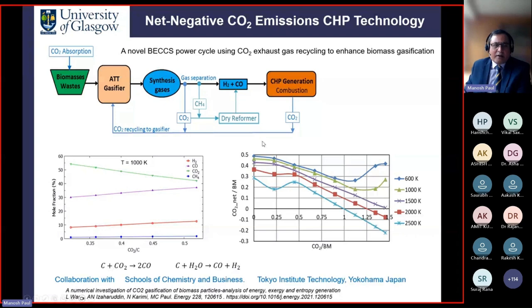Then, okay, another thing within this aspect of CSP, combined heat and power, is how to also talk about net negative CO2 emissions. Again, within this novel BECCS concept, what we are thinking, going back to my drawing: when you have gas separation, you can chemically use a dry reformer for this CO2 combined with some remaining methane to get syngas, or you can take this CO2 back to the reactor.